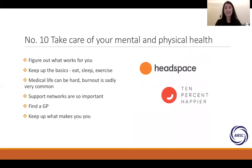I guess that leads into my next point, which is to take care of yourself, both your mental health and your physical health. It's hard to give specific advice because each person is different, and you need to figure out what works for you. But keep up the basics. Try to eat relatively regular meals, get enough sleep, and get some form of exercise in. For me, I'm not someone who can keep up going to the gym, but I like going to dance classes because I think that's a fun way to exercise. Or you can find different activities that are a little bit fun if you're not the gym type, or if you are the gym type, great.